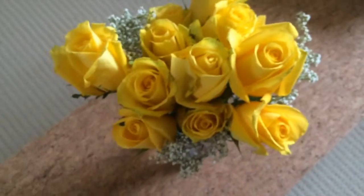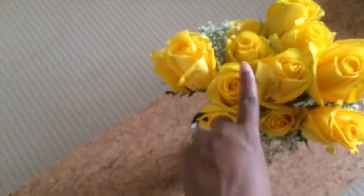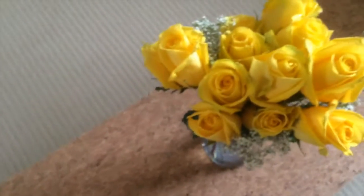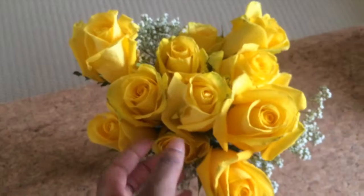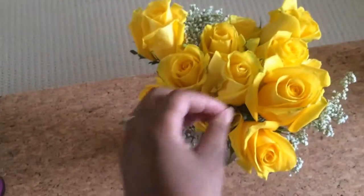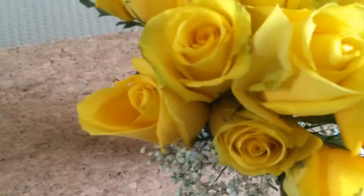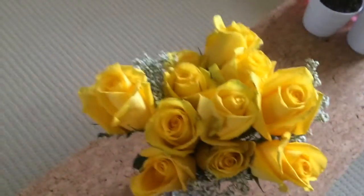New week, new flowers. So this week, me and my husband were friends. Last week we weren't, because he got me red roses. Love my roses. Funny enough, I'm a big fan of proteas and sunflowers, but roses are cool too.